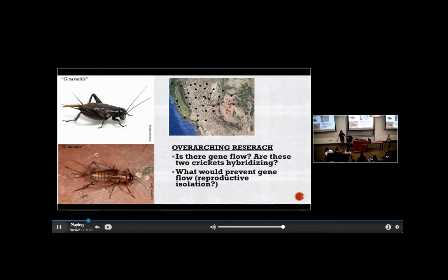So here's where it gets really interesting. Where Saxatilis occurs, they're uniformly black, but it's Navajo. These are the crickets that exhibit a color polymorphism, which basically just means that there are some Navajo crickets that are black and there are some that are red. So they range in colors from black to red. And so the question is why? Like, why do we have these black color morphs?